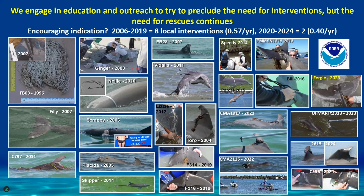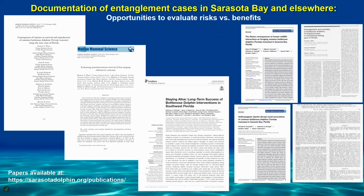The fact of the matter is, though, that there is a continued need for interventions in the area. Given the long-term nature of our research in Sarasota and working with colleagues in other places, it's allowed us to evaluate the risks and benefits of interventions and document these in a variety of publications that are shown here. And also they're available on our website at sarasotadolphin.org if you want to take a closer look at them.